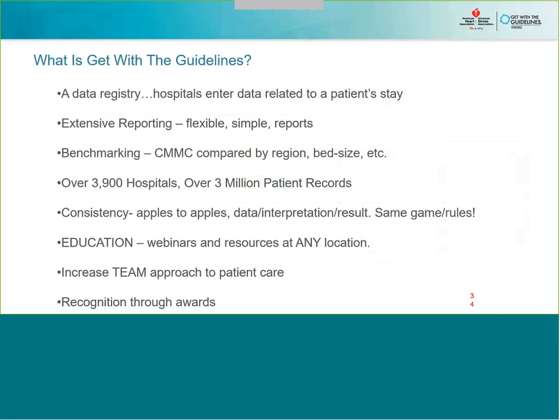Get With The Guidelines is a data registry that helps you a lot. It's got extensive reporting, benchmarking. What I really liked was it would benchmark me against other hospitals that were 0 to 100 beds. So it wasn't measuring myself against the big comprehensive centers. I was measuring against other hospitals that were the same size as I was. There was consistency, apples to apples; data interpretation and results were consistent.